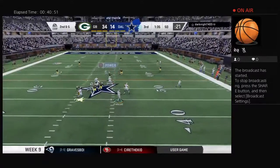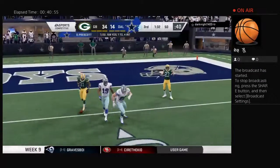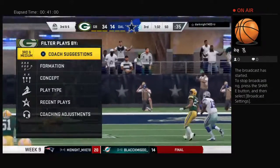Prescott now from the 50. Letting one fly deep for Cooper. And it's knocked away and incomplete. Amari Cooper, the intended target. And it's 3rd and 5.